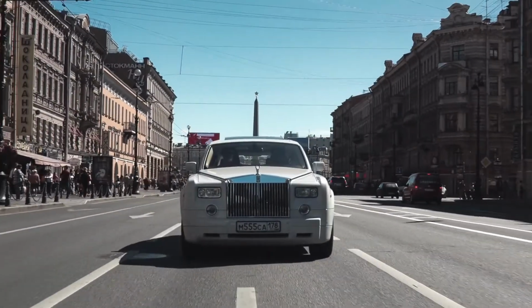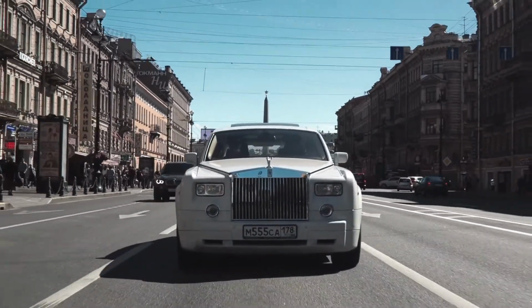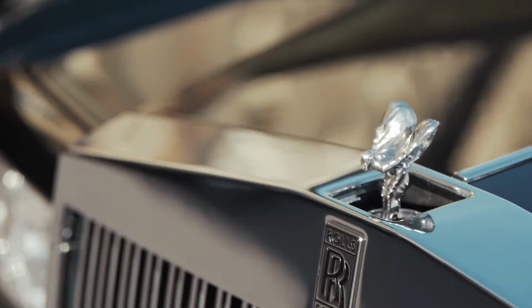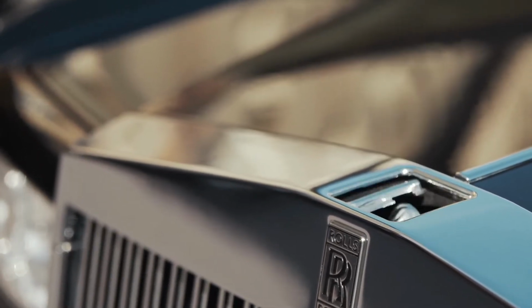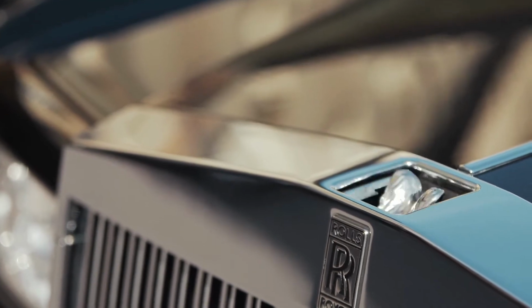6 months to be exact. The majority of Rolls-Royce vehicles take 6 months to construct because they are meticulously handcrafted by brilliant designers, engineers, and technicians who use the finest materials.